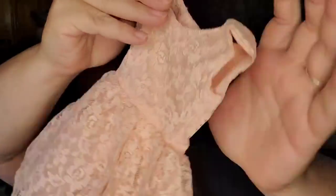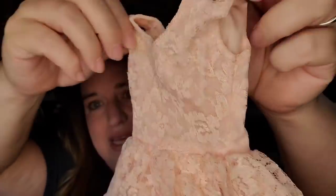Next, this is a cute little rose pink vintage baby doll dress. It is not named. I just put the measurements for it. I have less than 50 cents in. It sold for $15.29 plus shipping, to the buyer $19.24 all in.